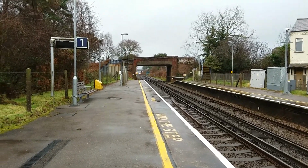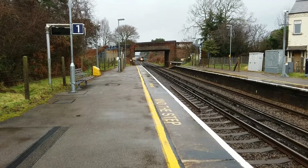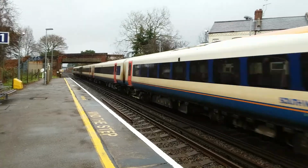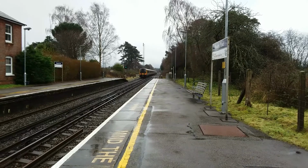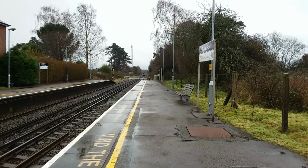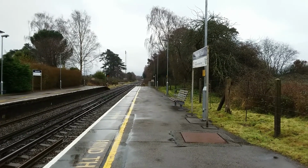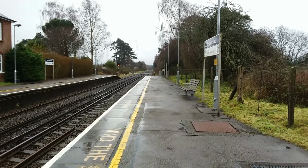Right, about to pass through, having just gone 3 o'clock, it's a service to Weymouth from London Waterloo. And coming back is 444023 and 444034. Having seen them at Southampton Central heading to London Waterloo, this time they're heading to Weymouth from London Waterloo. It's 444023 and 444034.